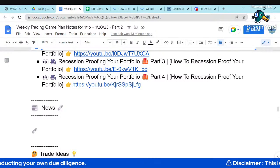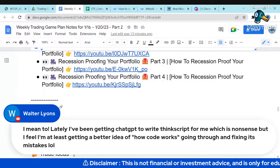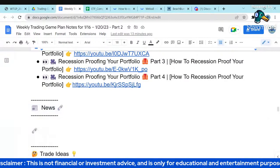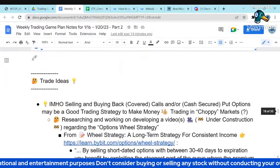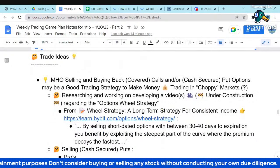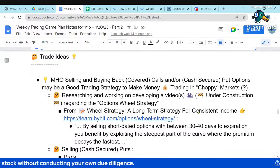Yes, Walter Lyons, I've been using ChatGPT too to write some C# code. So yeah, it's slick. Saves an enormous amount of time. I'll probably be coming out with some videos on our other channel, the Virtual Consulting 101 channel, where I talk more about automation and coding and things like that. And I'll probably be doing some on ChatGPT soon.